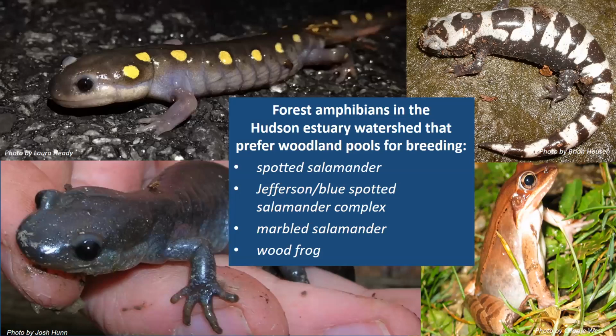And so these 3 species include, up in the upper left corner, the spotted salamander. In the lower left corner is the hybrid that we refer to as the Jefferson blue-spotted salamander complex. Those are two species that hybridize so much that we don't really try to distinguish them in the field just through observation visually. And then the other species in the upper right corner, which looks like it's about to pop, it's so plump, is a marbled salamander. And marbled salamander is different from these other 3 species in that it breeds in the fall. But this group of species together are really what we would consider obligate woodland pool species. That's really their preferred habitat where they would breed.